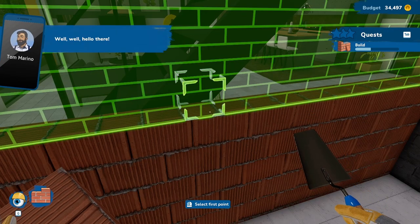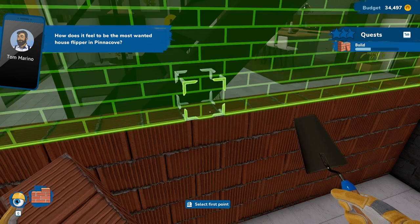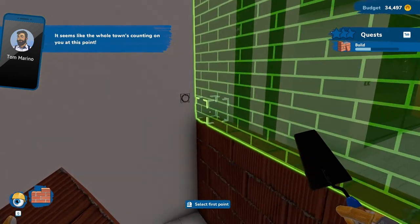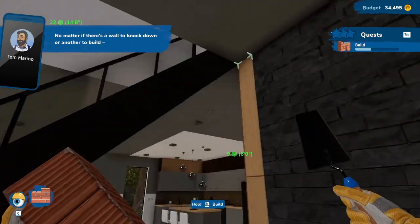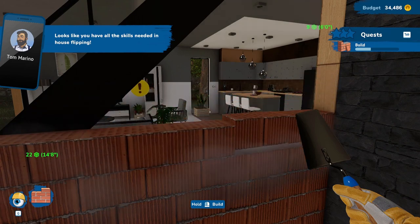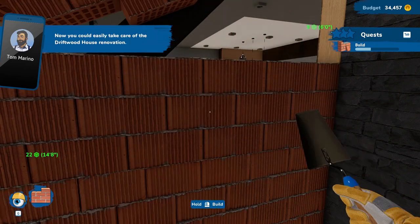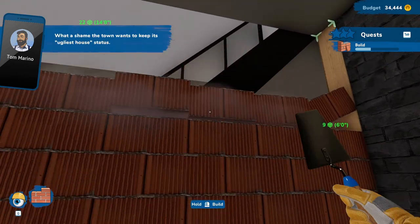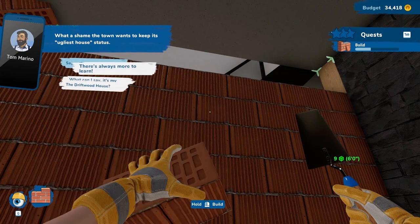Yeah, Tom. Well, hello there. Hi there. How does it feel to be the most wanted house flipper in Pinnacove? It seems like the whole town's counting on you at this point. No matter if there's a wall to knock down or another to build, looks like you have all the skills needed in house flipping. Now you could easily take care of the Driftwood house renovation. Nice. What a shame that town wants to keep its ugliest house status.